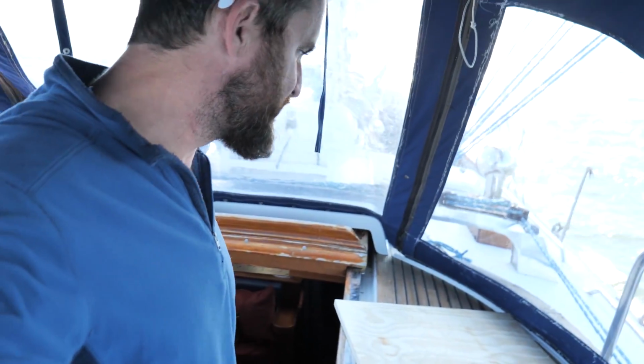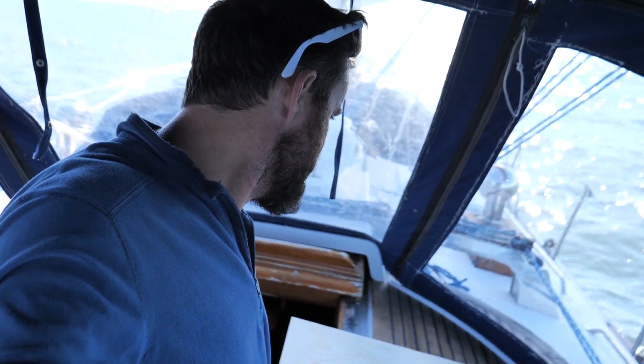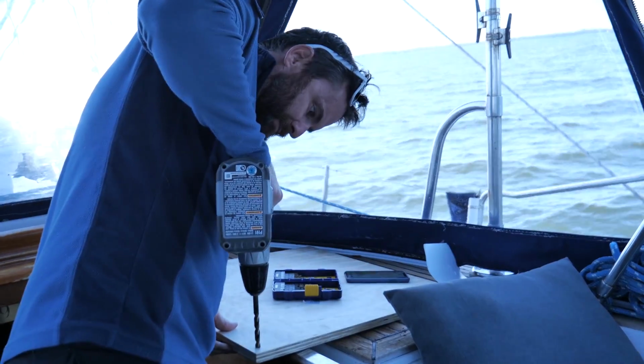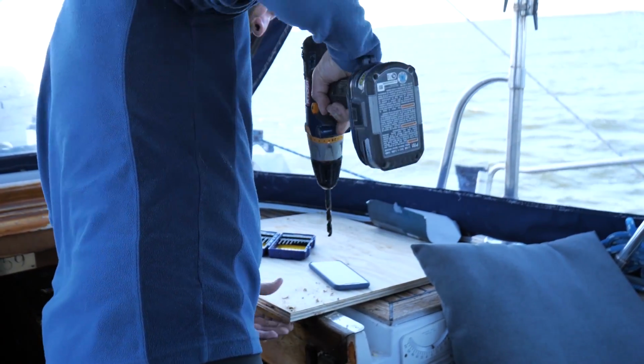Last time we stayed on anchor, we really had a hard time getting the dogs up and out of the boat from the dinghy into the boat. So I'm going to make them a doggy boarding ramp. I just went to Lowe's and bought this quarter sheet of plywood, and I will show you how I'm going to make this into a boarding ramp for the dogs. It's a pretty simple design, just a few holes and a few lines, and we're good to go.